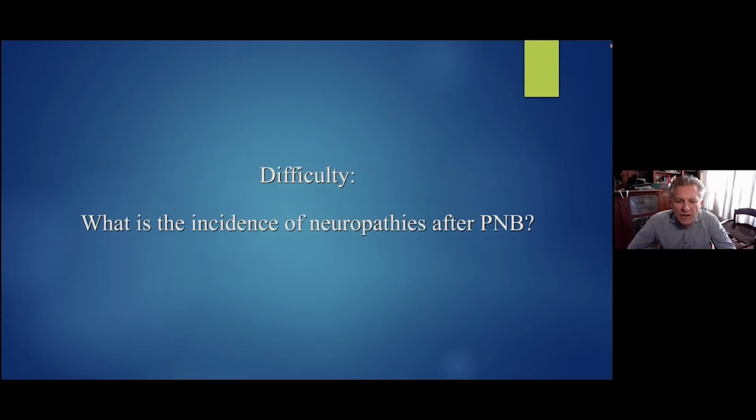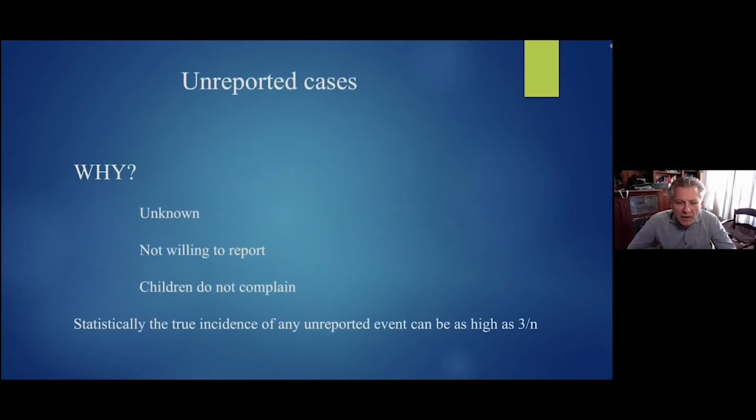The difficulty is to find the incidence of neuropathies after peripheral nerve blocks. The difficulty is because of the unreported cases. Why are they unreported? Because they are unknown. A lot of us perform peripheral nerve blocks, and actually you cannot see every single injection if it is outside the nerve or inside the nerve. So in most cases it is unknown. Some physicians are not willing to report that they injected intraneurally. And if we inject intraneurally in children with a mild neuropathy, we don't know because they do not complain. So we actually have no idea of the unreported cases.